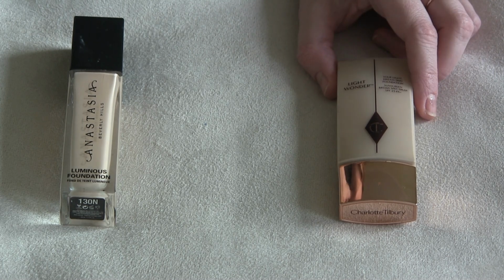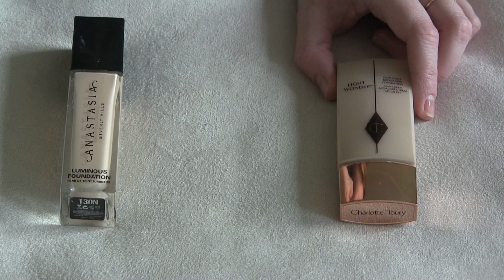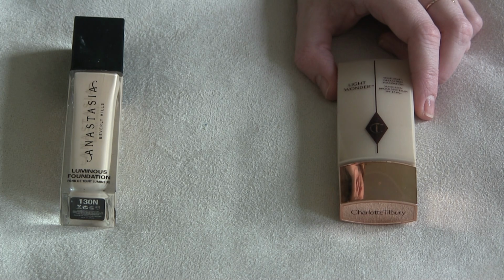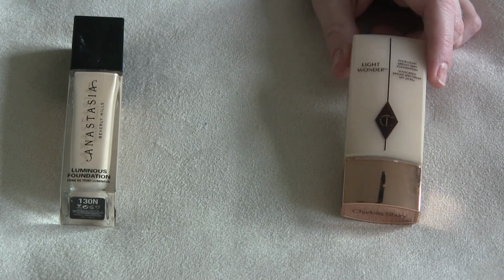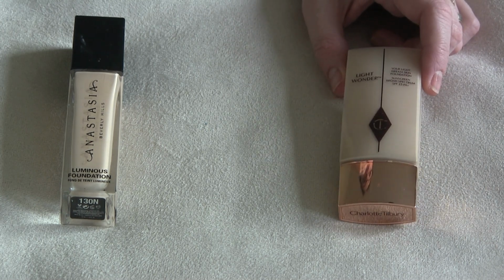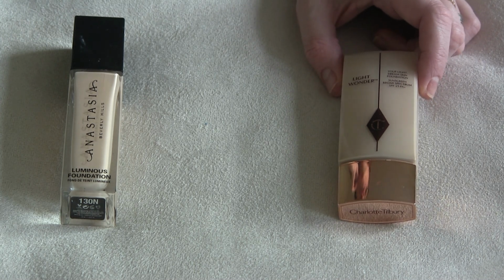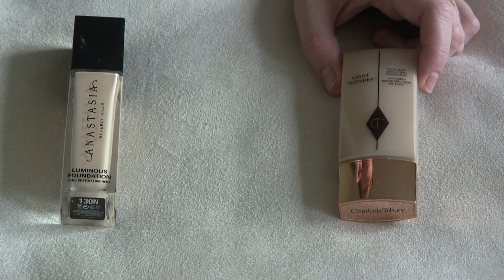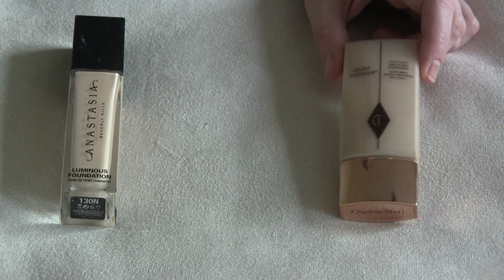I really enjoyed that one the last time I had it, but as for trying out new foundations, I've been thinking about either one from Pixi, or maybe if I can get my hands on the Ilia Serum Foundation, or one from No7. I don't know. I have normal to dry skin and I want light to medium coverage.